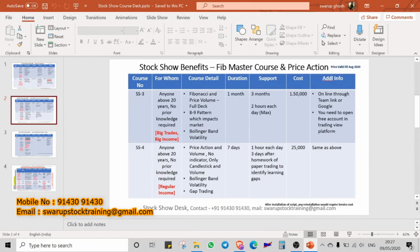So we have another course that is Fibonacci full deck with 8 and 9 patterns that impacts market, and Bollinger Band volatility, because unless there is a volatility you will not be able to make big money. So big trades, big income. This is a 1 month course, 2 hours each. So therefore I will give you support for 3 months, and the cost is 1,50,000.